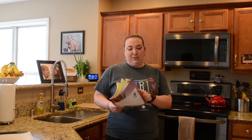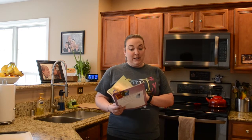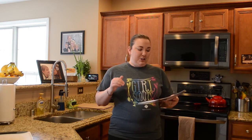We have brownies, juniors, cadets, seniors, and ambassadors. This will probably touch on some things for you as well, but I would suggest that you maybe go on to the VTK, or if you have the girls' guide, look it up and see what type of requirements this will earn to get you your dinner party for your ambassadors and locavore for the seniors. I'm going to talk a little bit more in depth about the brownies, juniors, and cadets.